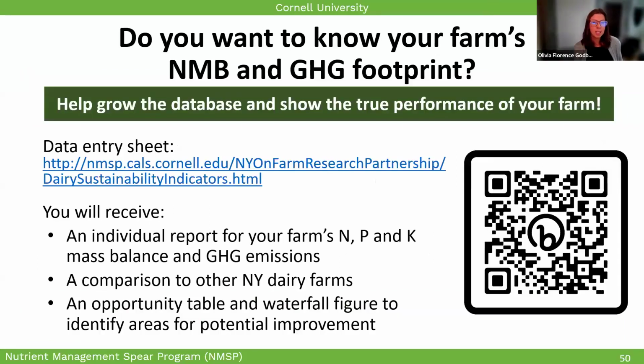If you are interested in taking part, this QR code will take you to our webpage where you can find the data input sheet. And if you did submit your data to us, you would receive an individual report for your farm's N, P and K mass balance and greenhouse gas emissions. You'd be able to compare yourself to other New York dairy farms. And you'd also get that opportunity table and waterfall figure to identify areas for potential improvement.